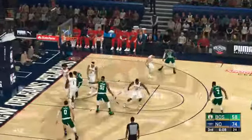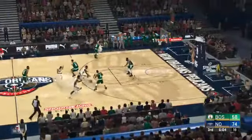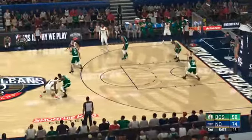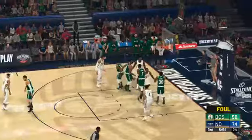Walker in the post. He's covered by Ingram. In addition to being superb on offense, Ingram is also a ridiculously good defender. His long reach really allowing him to collect a good number of block shots. Now here's Bledsoe. 14 points for him.